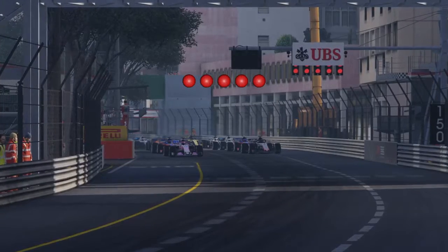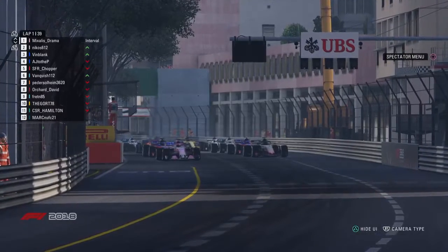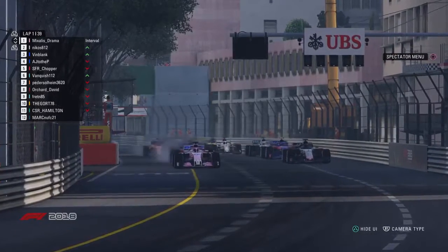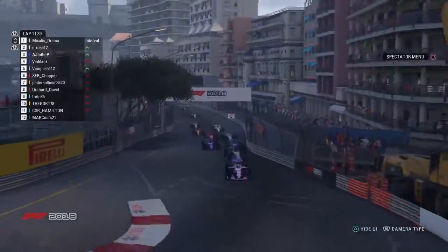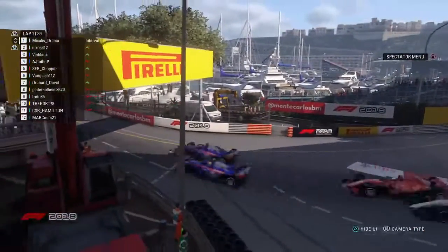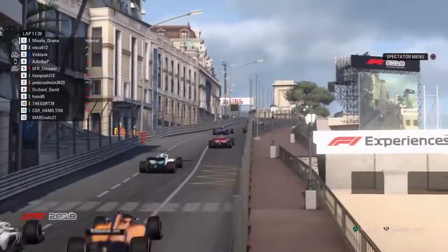The lights are on, the lights are out, the drivers are away now. No. Sometime there we go. There we go. Wow, that was a late start. Little bit, and you see Hamilton having a big issue back there, but look at that. Maxilius going straight on AJ, aiming to go into P3. Is he able to make it?